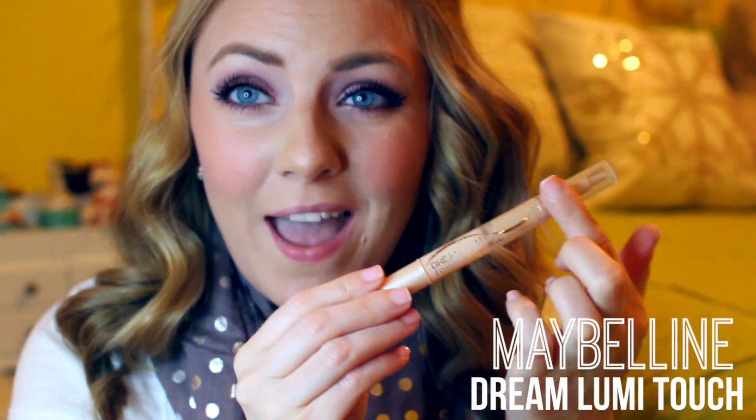The next concealer is from Maybelline, and it's the Dream Lumi Touch Concealer, and the packaging kind of wears off as you use it. I really love this concealer. It has a brush tip, so I like to apply it in a V underneath my eyes. It's very brightening, and I find that it doesn't crease. This one is also my mom's favorite. She loves this concealer, and it does not crease on her as well.